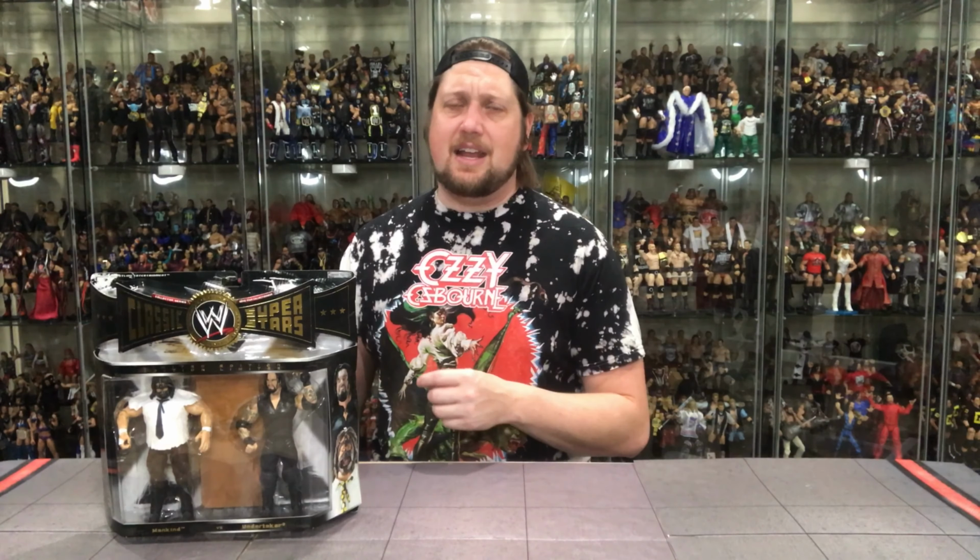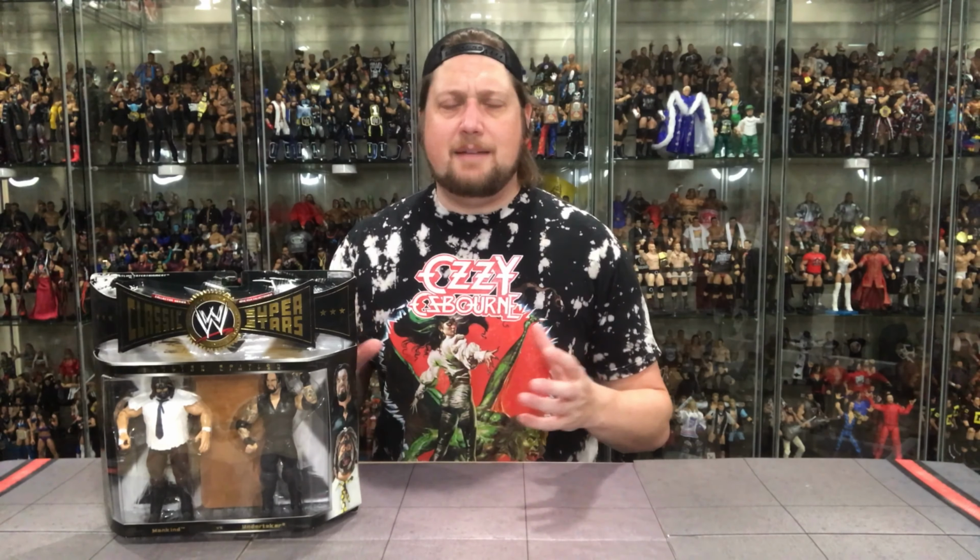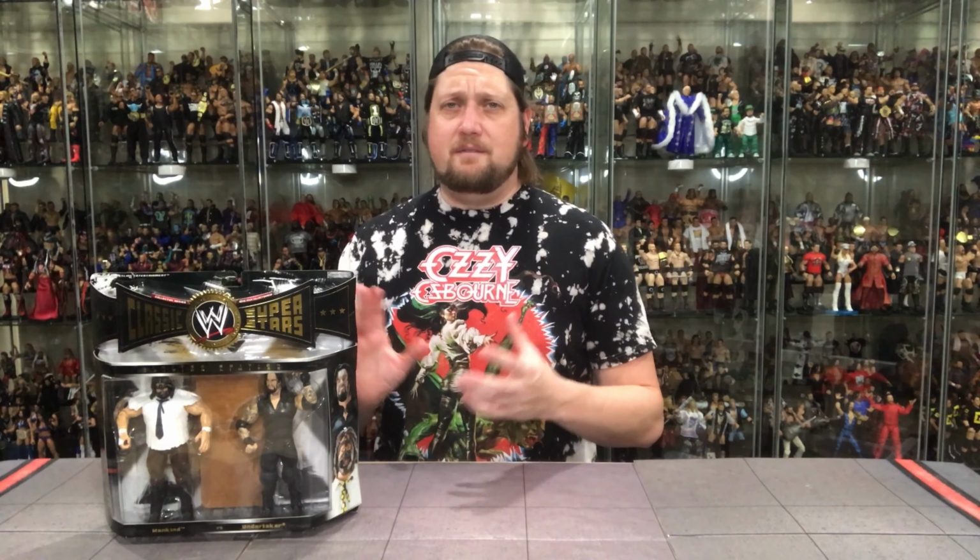But today, like I said, Jakks Classic Superstars, the Tag Teams Series 2 from 2005, Toys R Us exclusive. My issue with this one is, once again, with the Toys R Us exclusive line, we were just surprised. They just showed up on the shelves one day. Very rarely did we ever get a peek, especially in these early series, under the tent of what was coming out.